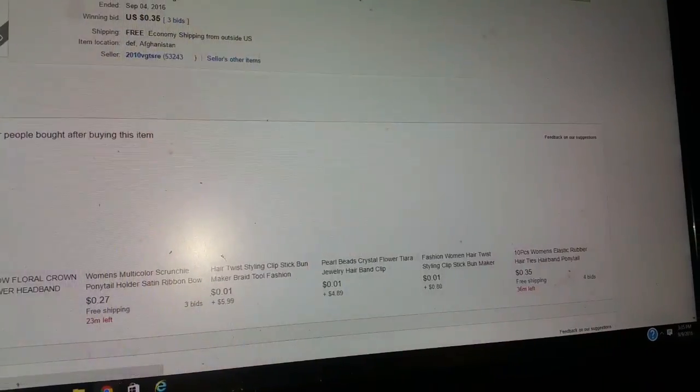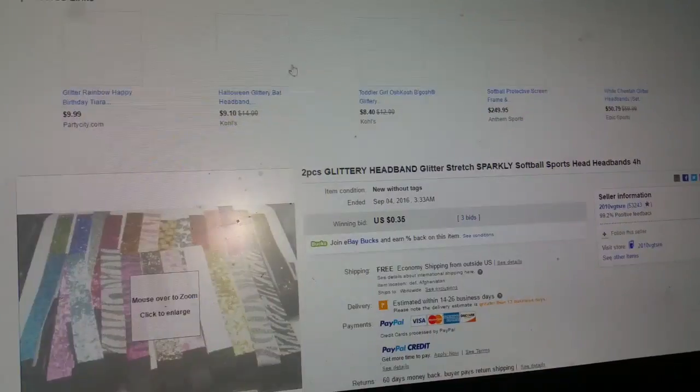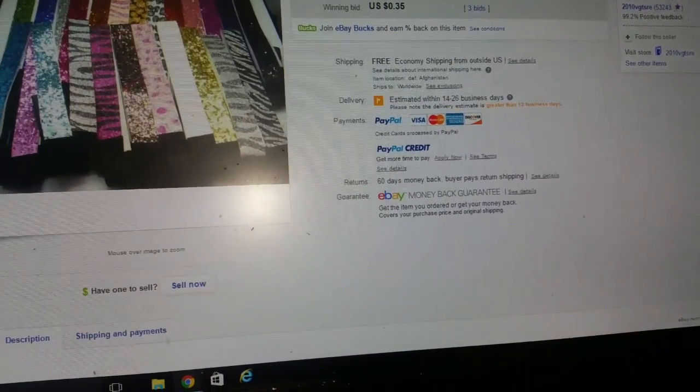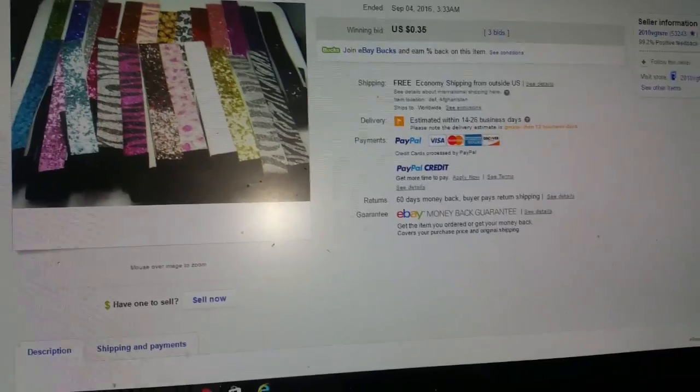And I actually won 2 of these. And these are glitter headbands. I don't know the quality or anything. Obviously, I just bid on them and paid for them. So they're not here yet. This ended on the 4th. So by October 4th, hopefully I will have hauled them.